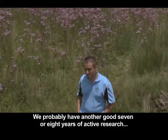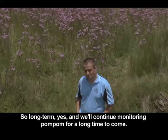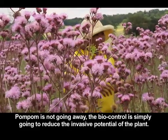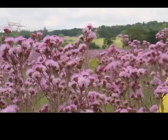We probably have another good 7 or 8 years of active research to try and make sure that we really get on top of this problem. So long term, yes, and we will continue monitoring pompom for a long time to come. Pompom is not going to go away. The biocontrol is simply going to reduce the invasive potential of the plant.